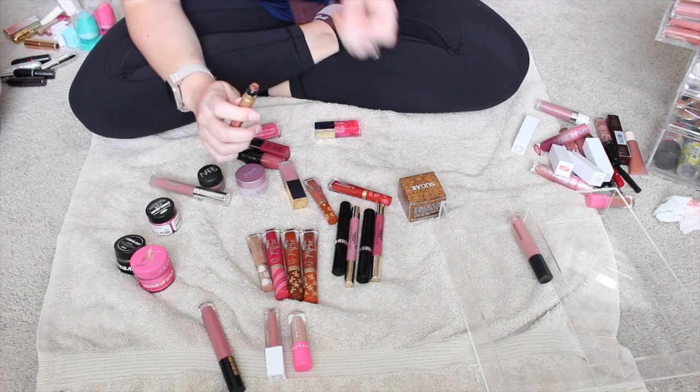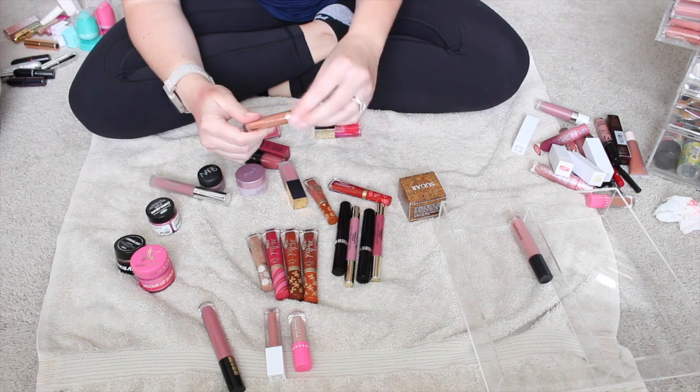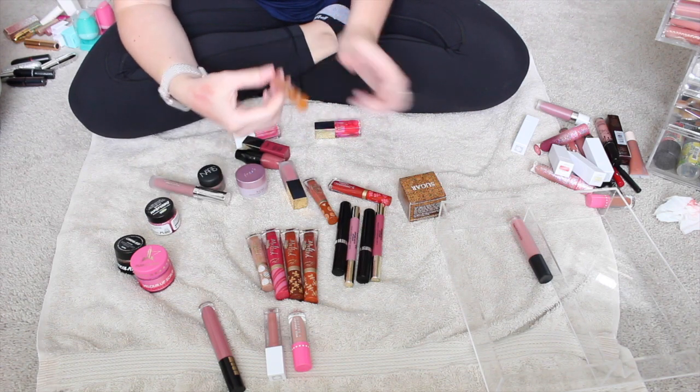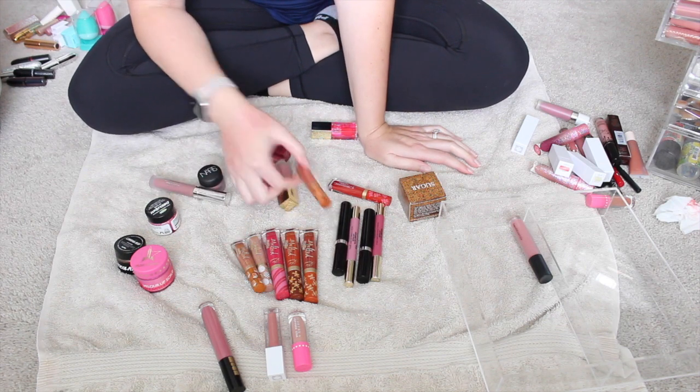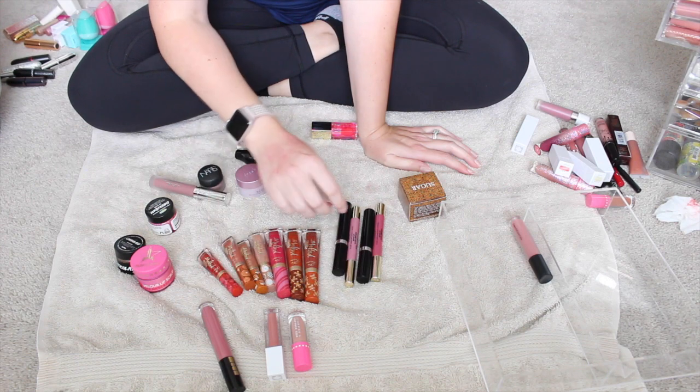Let me just smell it. Oh, it smells really good. Oh my God, that smells really good. Holy cow, it smells like caramel. What is it supposed to be, a hot buttered rum? Yeah, smells like hot buttered rum. This is really pretty. You know, yeah, I'm gonna keep all the Too Faced.